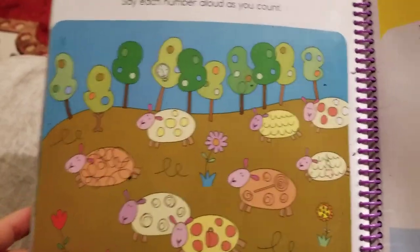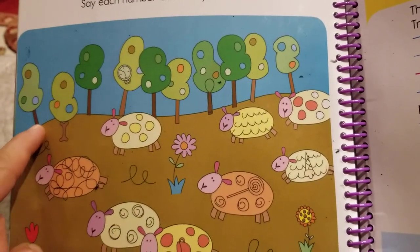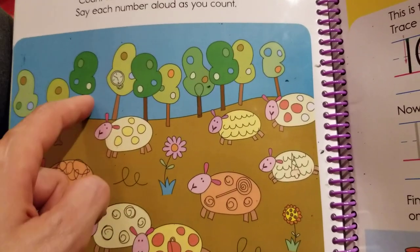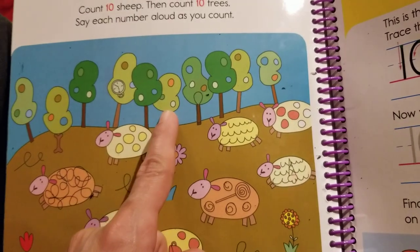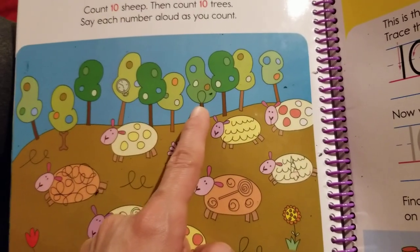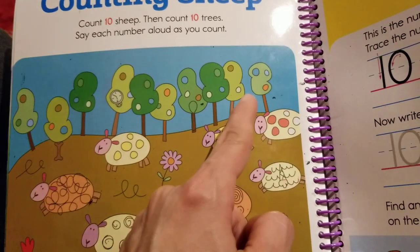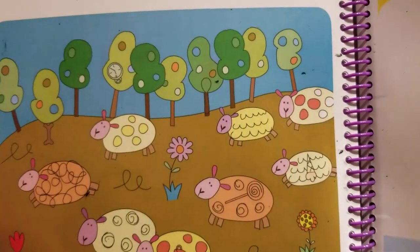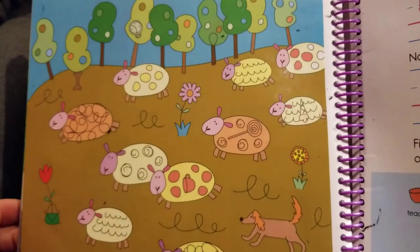How many trees do you see? One. Two. Three. Four. Five. Six. Seven. Eight. Nine. Ten. How many trees? Ten. Ten trees and ten ships.